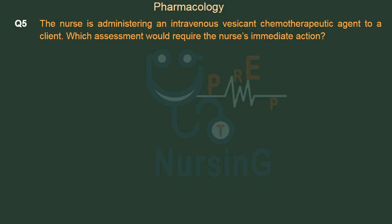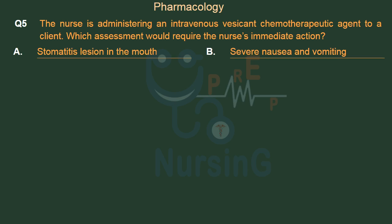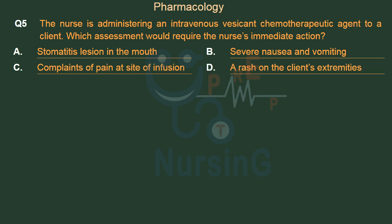The nurse is administering an intravenous vesicant chemotherapeutic agent to a client. Which assessment would require the nurse's immediate action? Option A. Stomatitis lesion in the mouth. Option B. Severe nausea and vomiting. Option C. Complaints of pain at site of infusion. Option D. A rash on the client's extremities.